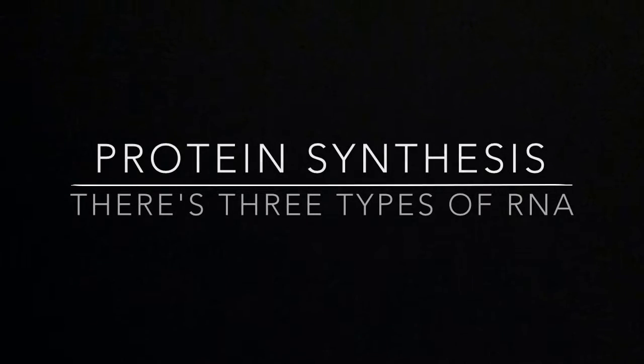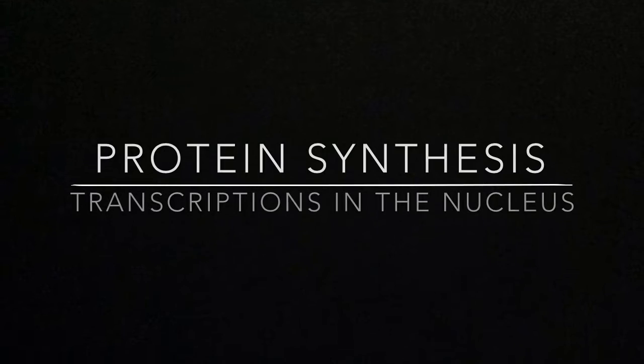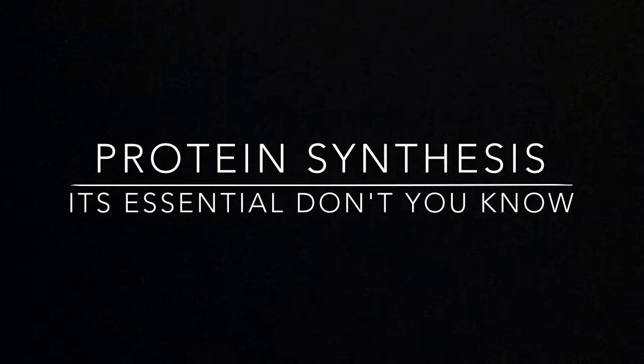Protein synthesis. There are 3 types of RNA: mRNA, tRNA, and rRNA. Wow, that's really hard to say. Protein synthesis. Transcription's in the nucleus. Translation is a must. It's outside the nucleus. Protein synthesis. It's essential, don't you know?